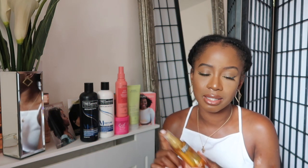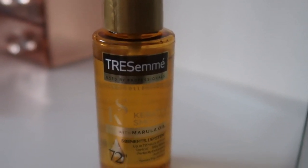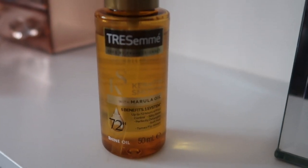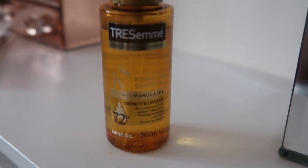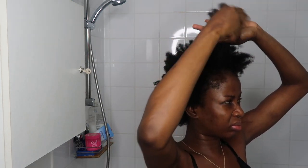I then went in with the final step, which was a sealant, and this one is from TRESemmé, and it is the Keratin Smooth with Marula Oil. And this says that it's one system with 5 benefits. It says it has up to 72 hours of frizz control. It gives silky shine. It perfectly detangles, it leaves hair feeling soft and tames flyaways.